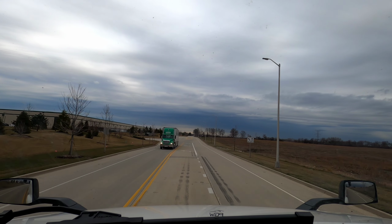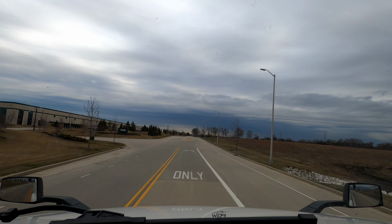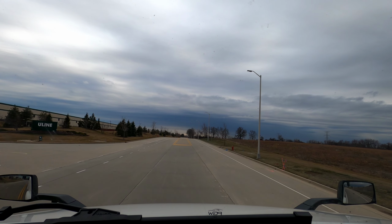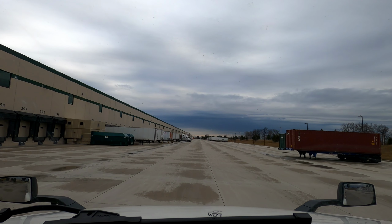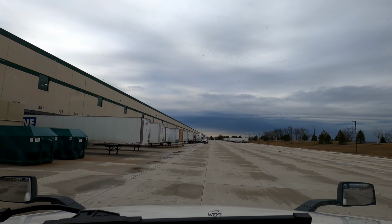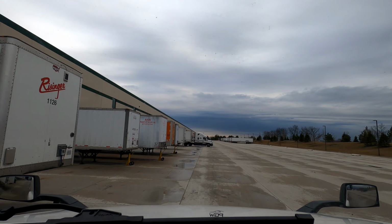It's 5:45 home time. We're gonna pull in and we're gonna deliver this. It's all drop and hook, which is nice. I'm just gonna pull right up to this guy here because he's parked real close to the door I need to go in to check in.